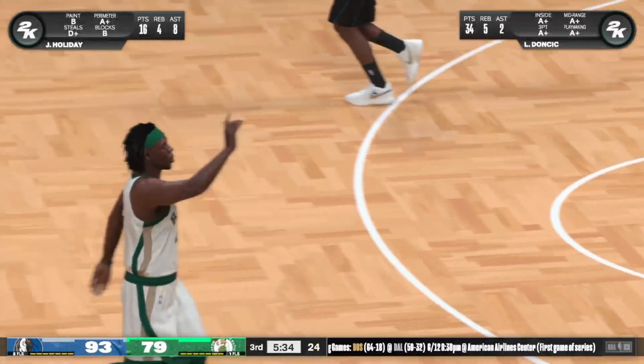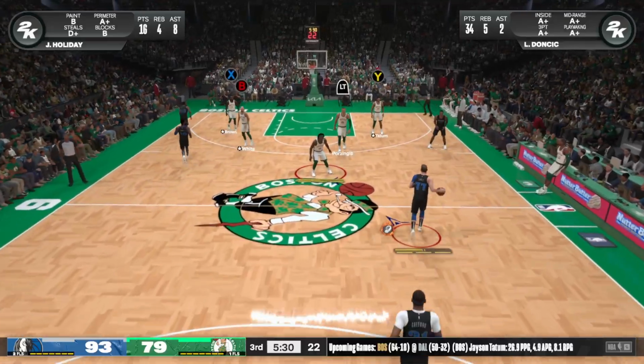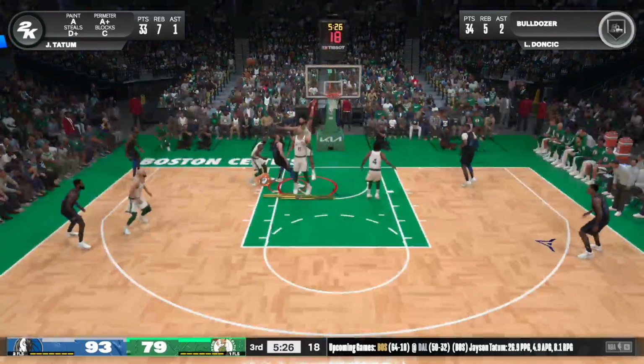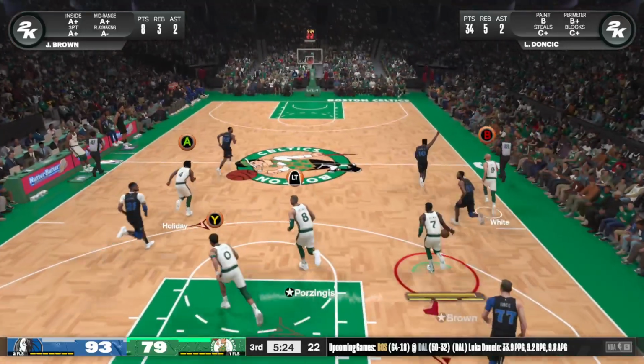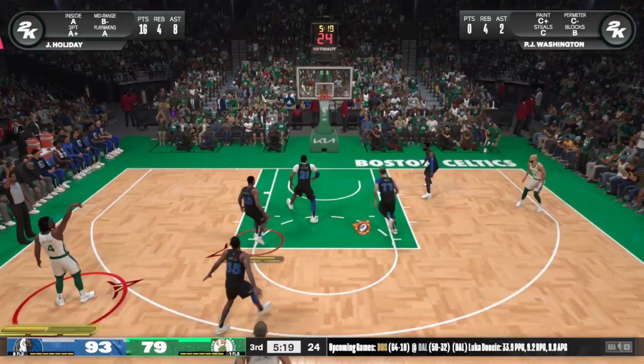Shot is good, and the Mavericks lead got back down to 14 after they get the hoop from Holiday. Mavericks have gone 7 of 12 from the floor since coming out of the break. Doncic. Porzingis with the block. And the 7-3 reach of Porzingis being put to great use there.